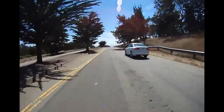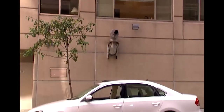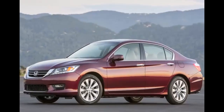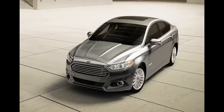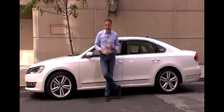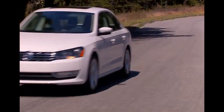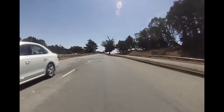I don't envy this car. VW competes in perhaps the most competitive sector of automotive right now with the Passat. Up against Accord, Camry, Fusion, Malibu, Optima, Sonata, Altima. Yikes. Let's see how they do as we drive the 2014 Passat SEL Premium and check the tech.